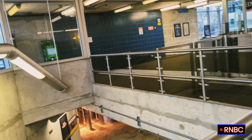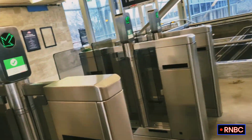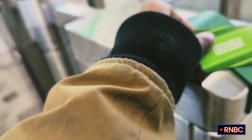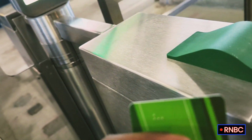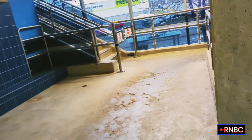This is the most empty station I've ever seen. I don't know why I'm taking the pedway. It's really funny. I have to take the subway again. Well, okay. That said, free transfer on it, if you're wondering.